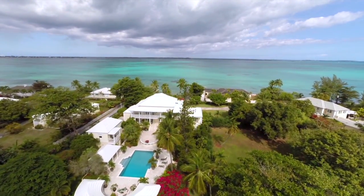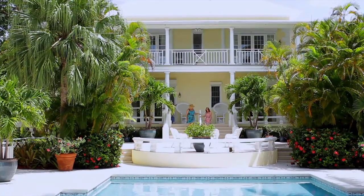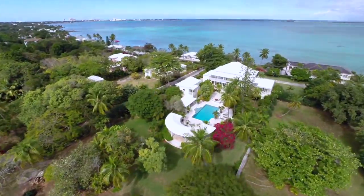Wow, now this is a patio. This is what I've been dying for you to see. It's beautiful. Look how big it is. I mean, it just goes on forever back there. You're right, you could have a horse.